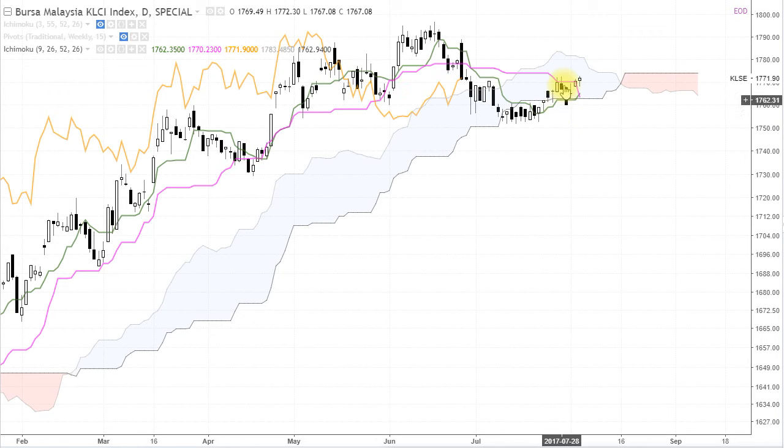Over to Malaysia, the KL index, and here we see the market trading within the cloud, very different than the Singapore market, a neutral market in big picture terms, only just slightly bullish in the fast and medium term time frames. Potential for strong support around the bottom of the cloud, with the Kijun-sen and Tenkan-sen trading around there at 1,762, and resistance at the top of the cloud around the 1,780 level.